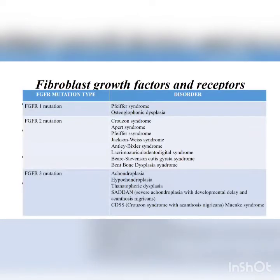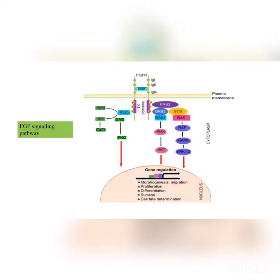Next slide. Yeah, basically, we have shown in this slide, in this table, the various types of mutations and the disorders which are occurring. Like FGFR1 will lead to Pfeiffer syndrome, FGFR2 will lead to other syndromes, similarly for FGFR3. Next slide. Yeah, in this we have shown the FGF signaling pathway, basically to show the role where these genes are involved.